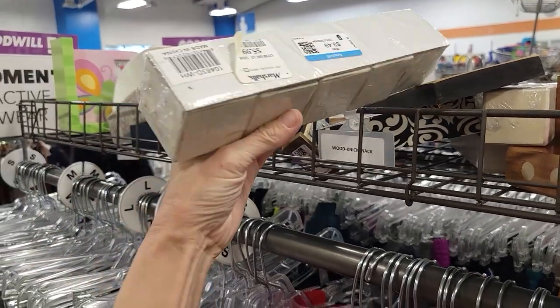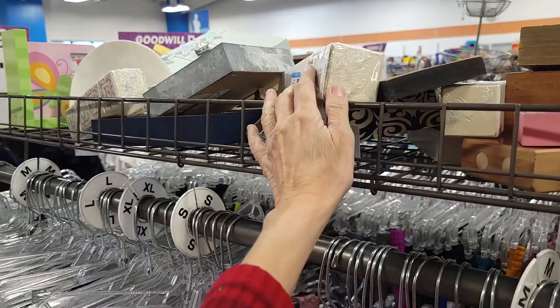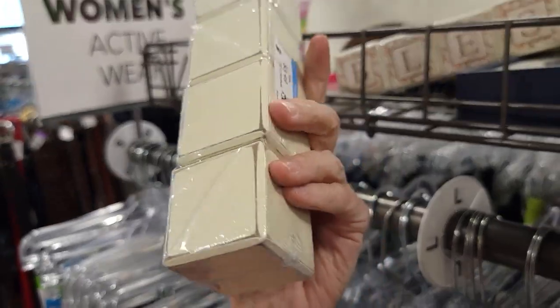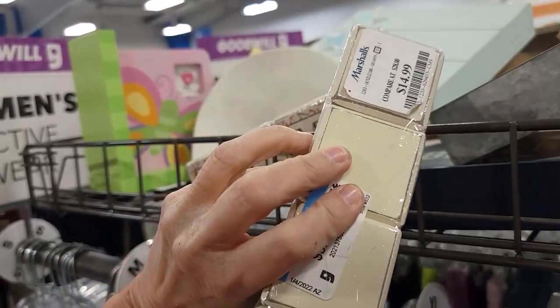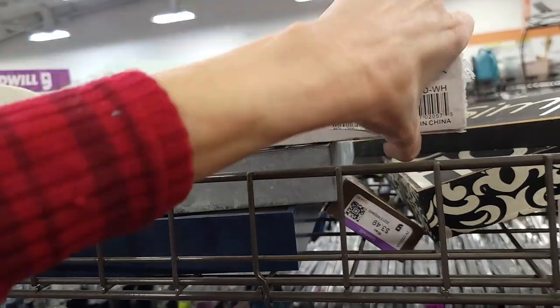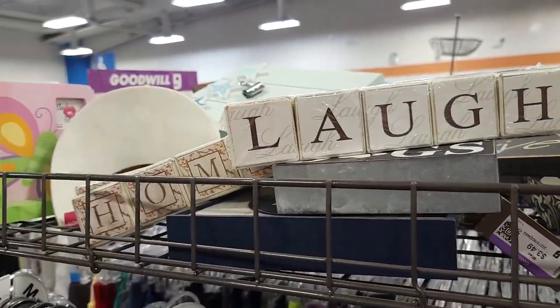Oh, laugh, that's all it says. Oh, and then there's home, and then there's, what are these? I guess I should have looked at that one, because it said what it was on that other one. They were expensive at Marshalls at some point. No, it doesn't really say, it just says compare to, I don't know what they are. I guess they're just blocks.